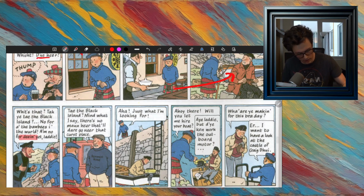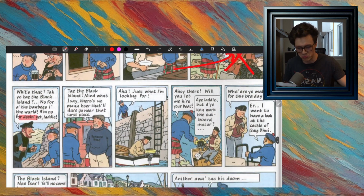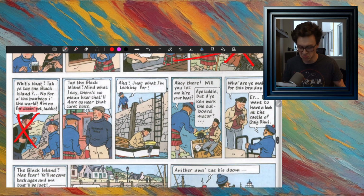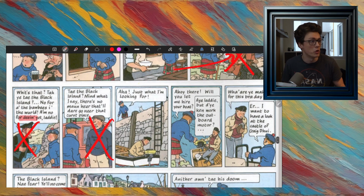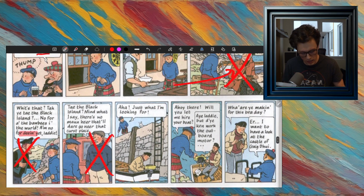So this man won't take him. This one won't take him either. "To the Black Island? Mind what I say, there's no man here that'll dare go near that cursed place." So when something's cursed, right, there's a problem with it. There's a curse, a spell, and you can't go for whatever reason. You will die. Something bad, something terrible will happen. And so we said nobody will take him. Nobody wants to go to the Black Island.